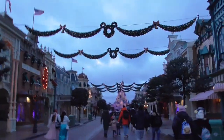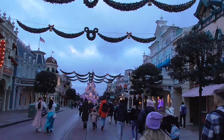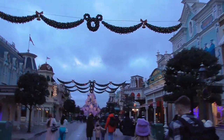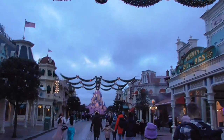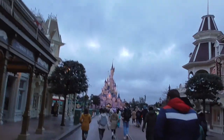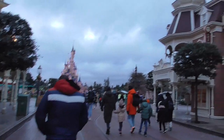There it is, it's all lit up as well, very pink. Why is Disneyland Paris Castle the only one that's pink? Because of the horrible grey sky in Paris, that's why. Fact. Okay, so I'm going to keep rolling, keep taking a look at the castle.